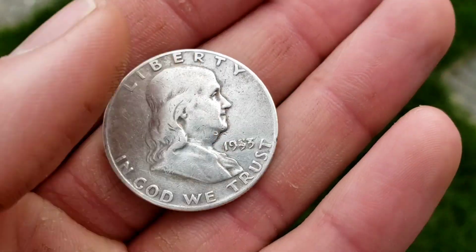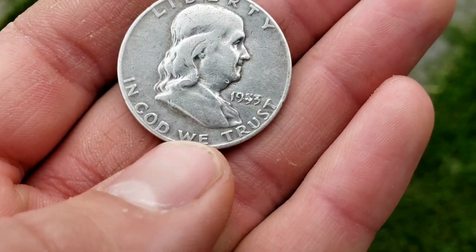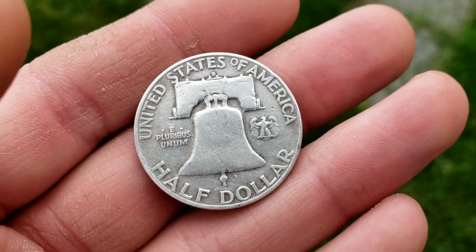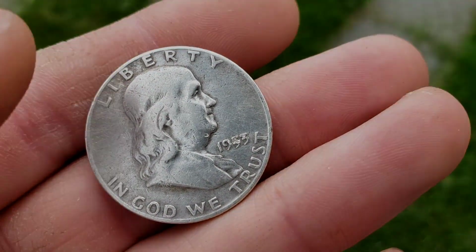Congrats, buddy. So here's just a close-up shot of that half. 1953 is going to be the date on it, and I think I may have hit the date actually. But that is okay though, because a half is a half. It's got a D mint mark on the back. But I will take that. Let's see if we get something else.